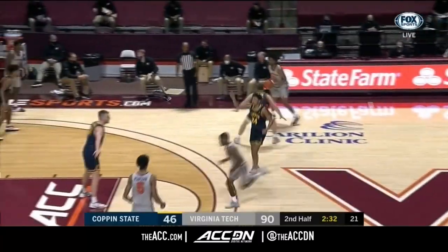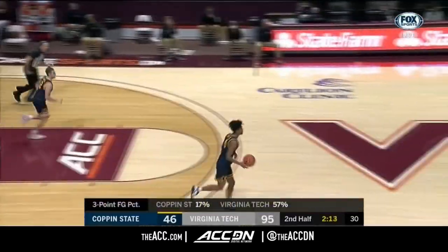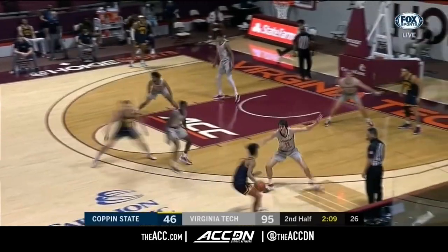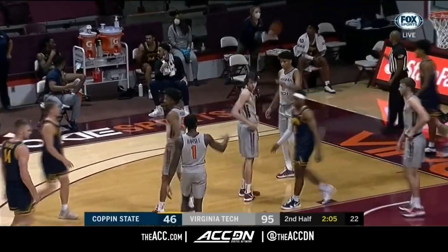Good for 15 since halftime. Trying to keep it going. Why not? 20 triples for the Hokies. 4 for 24 from beyond the arc, 8 for 22 from the free throw line. Just hard to win games like that. Against anybody. Particularly against the team that makes 23s.